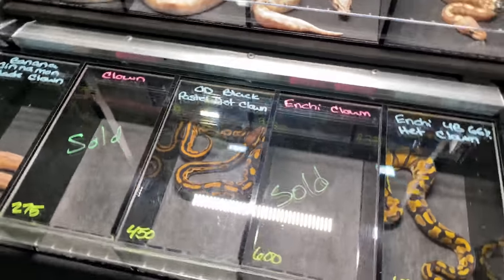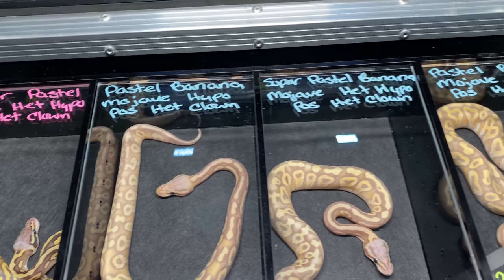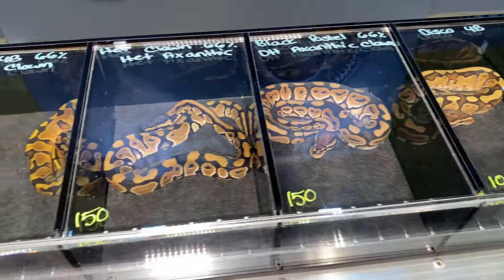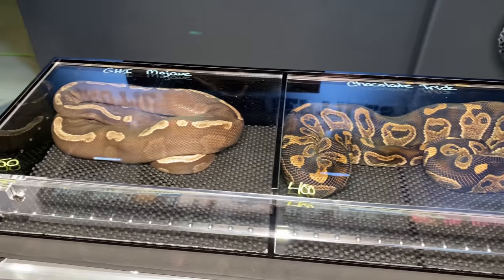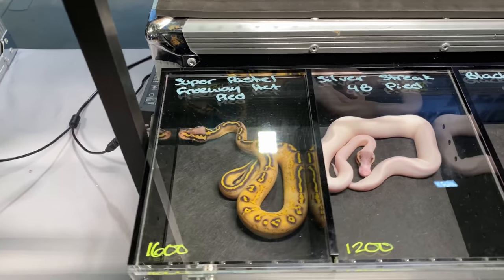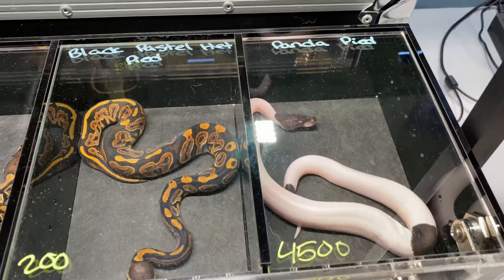Some more things down here. Nice Black Pastel. Super pastel banana stuff, disco, Pet Atlantic, black pewter, a couple bigger males back here, chocolate trick male, GHI Mojave, got a nice super pastel freeway pet pied, really nice male. Panda pied, really nice.